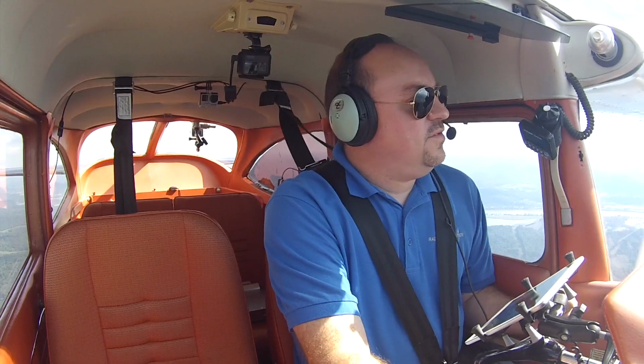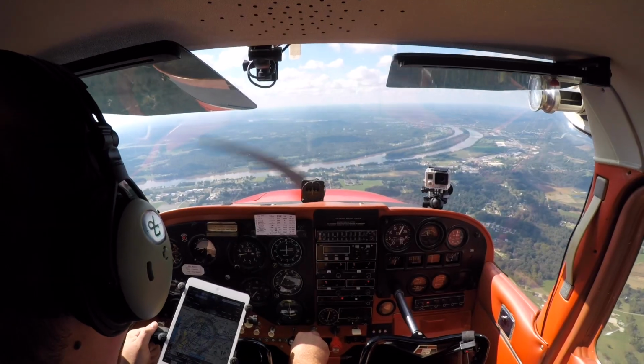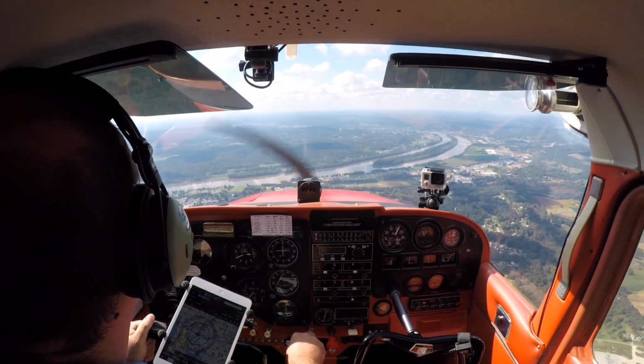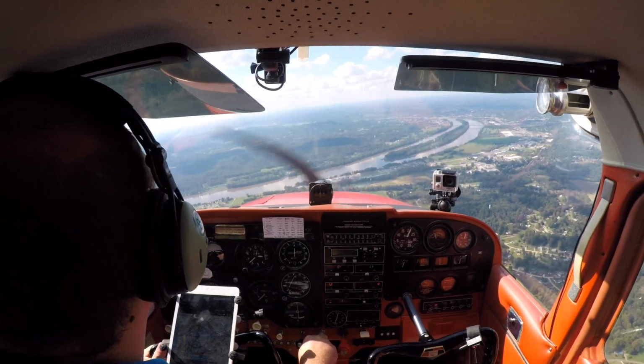Parkersburg Tower, Skyhawk 3852 Lima, 2-mile left base for runway 21. Skyhawk 52 Lima, Parkersburg Tower, Roger. How you been hearing me? 5 Lima. Skyhawk 52 Lima, Roger, not in sight, runway 21, clear to land. Cleared to land, runway 21, 3852 Lima.